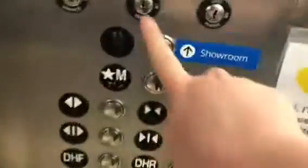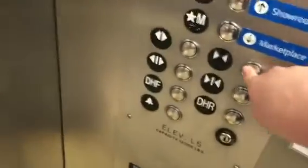Alrighty, here we come to the showroom elevators at IKEA in Westchester, Ohio. ThyssenKrupp. Hands free, loosely sanitized. Mad BS call stations. I wonder if we'll get all of them. And we got a left one again. It's like last time I was here.